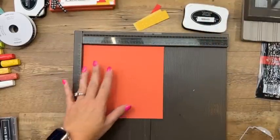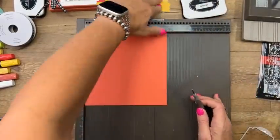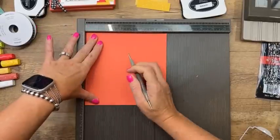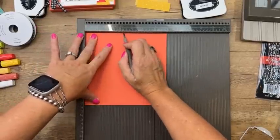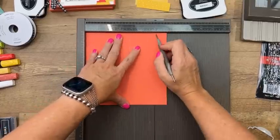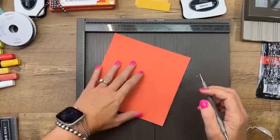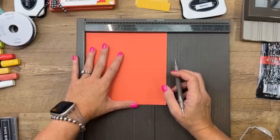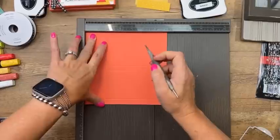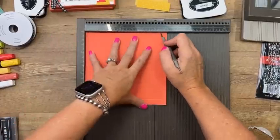All right, so 7x7, let's see, on the first side. Doesn't matter which side because they're exactly the same. You're going to score at 1/2 inch, 3 1/4, 3 3/4, and 6 1/2. Turn it the other way and score it at 1/2 inch, 1 inch, and 6 1/2.